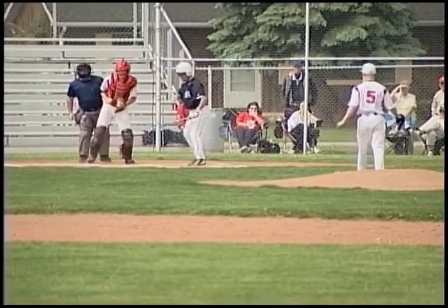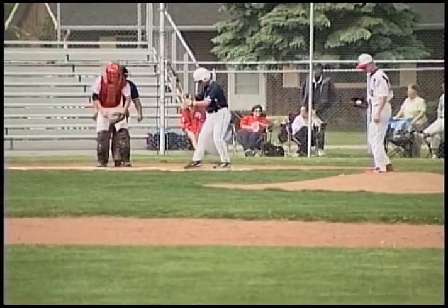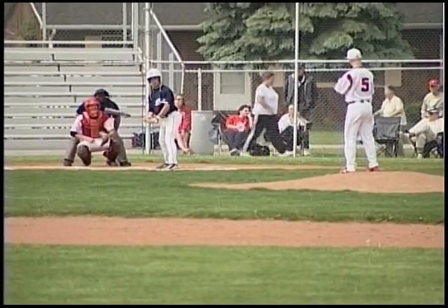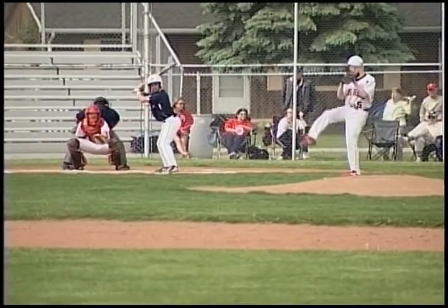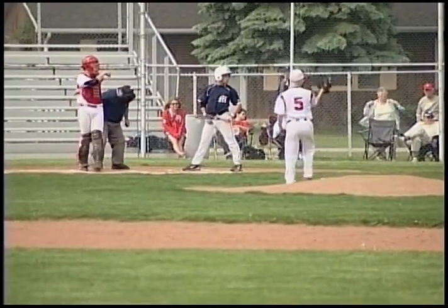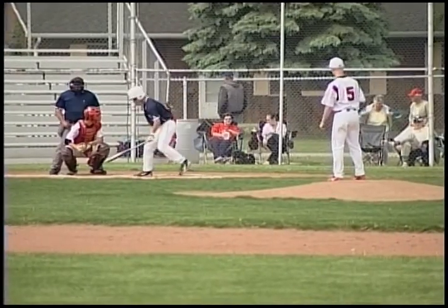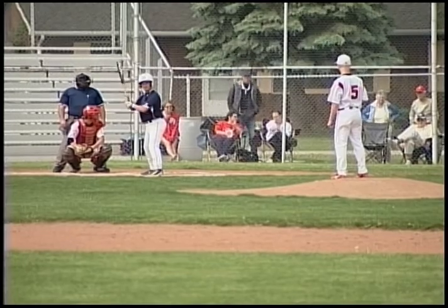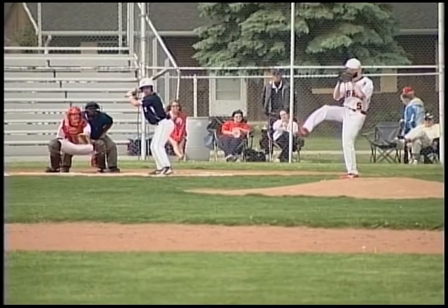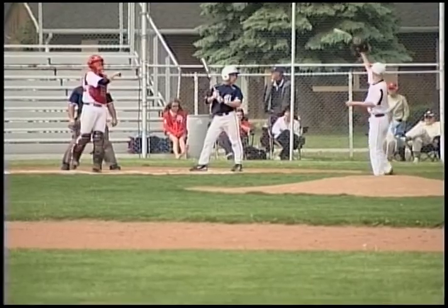First pitch, taken for a ball. On the mound tonight for the Big Reds, number 5, Greg Marshall, a senior. So 1-0 the count here. Taken for ball 2. Three balls starts this game.